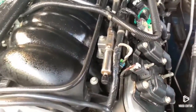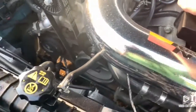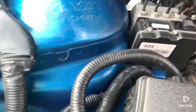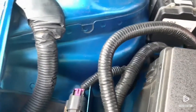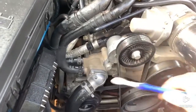It's hard to do this and video at the same time. There's a fly down in there. That fly is obviously dead. It's a little too warm in here for them. Well, this side's actually not that bad. I cleaned it last week, I think, because I was working on spark plugs. And then all up in here, I'll have to get that with the hose.